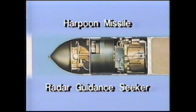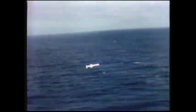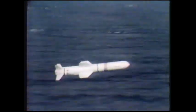This type of anti-ship missile contains a small radar in its nose. After launch, they are programmed to skim over the sea at very low altitude so that enemy ship radars cannot detect them. Their radar seekers identify the target and steer the missile for precise impact.